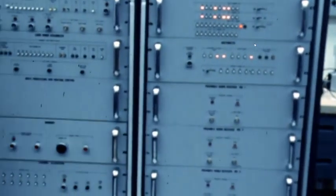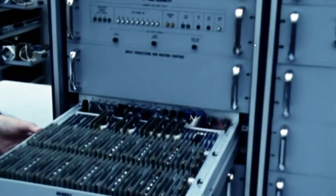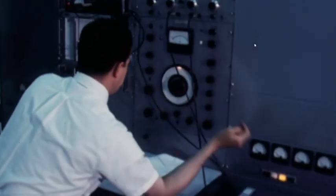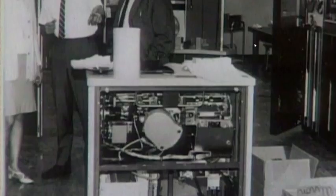It's the height of the Cold War, and the fear of a nuclear attack is a real threat. The motivation was to design a command and control network that the military could use even under nuclear attack. The idea was that a network of command and control centers is more resilient, can basically manage to survive even nuclear war.